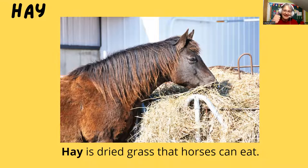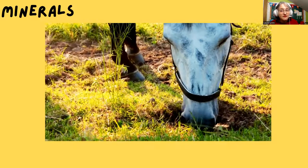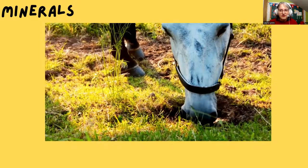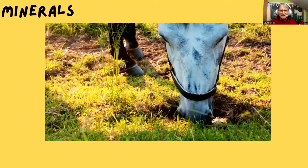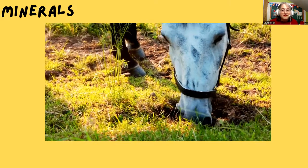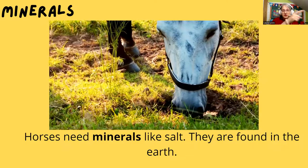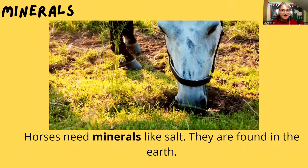That's right. Excellent job. Okay, let's go over here. This word is minerals. Can you guys say that? Minerals, that's right. What is the horse doing, Margaret? Yeah, what do you think that is? What is in the ground? Did you know that horses need salt? So, Margaret, can you read the first sentence? And Ellie, you can read the second sentence. So, look at it. Ready?